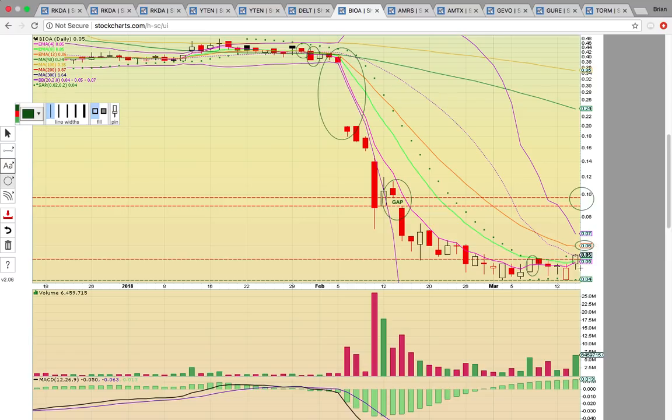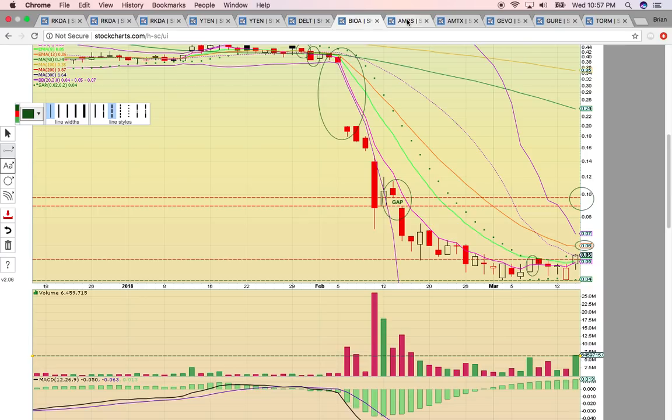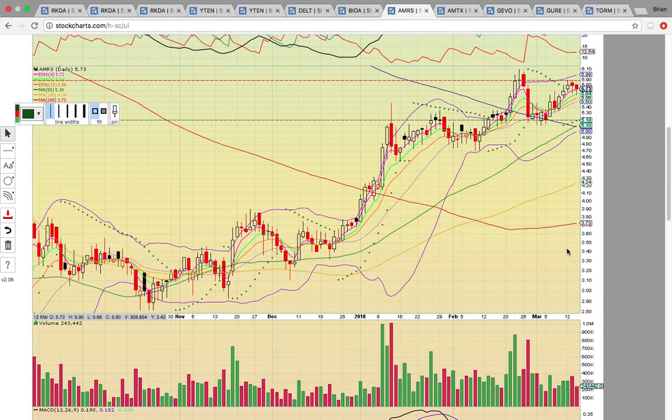If it fails to get above 5 and drops back below this into this channel, it will be a risk to hold. It has to stay above EMAs 4 and 8. That's the pink and lime line that it is now trading above. And notice you have volume picking up. You have the big volume at the bottom, and those are things that you want to see when a stock is trying to get a reversal going.